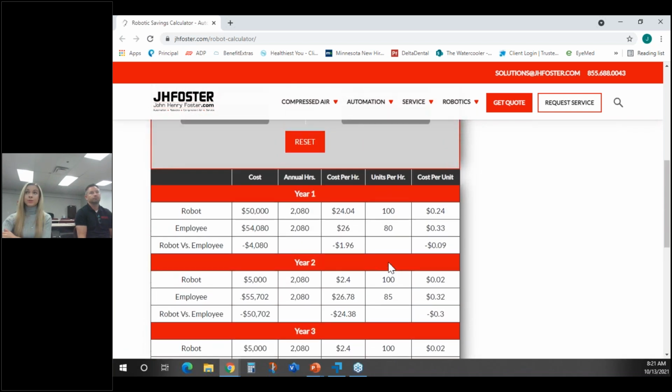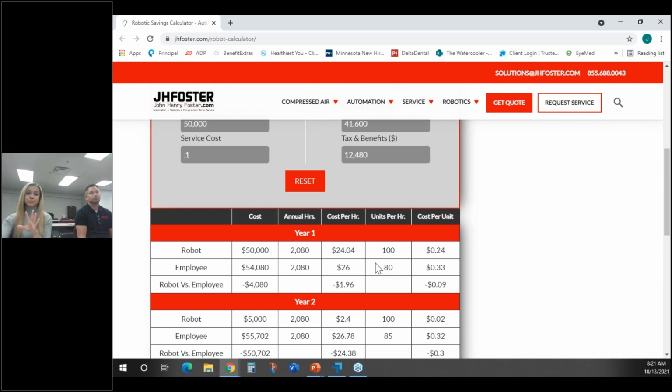So not only are you saving out on some of those initial costs that it's taking to hire, and maybe some of those alternative solutions that you're having to implement to hire, but as time wears on, you're going to see additional cost savings from a robotic solution.